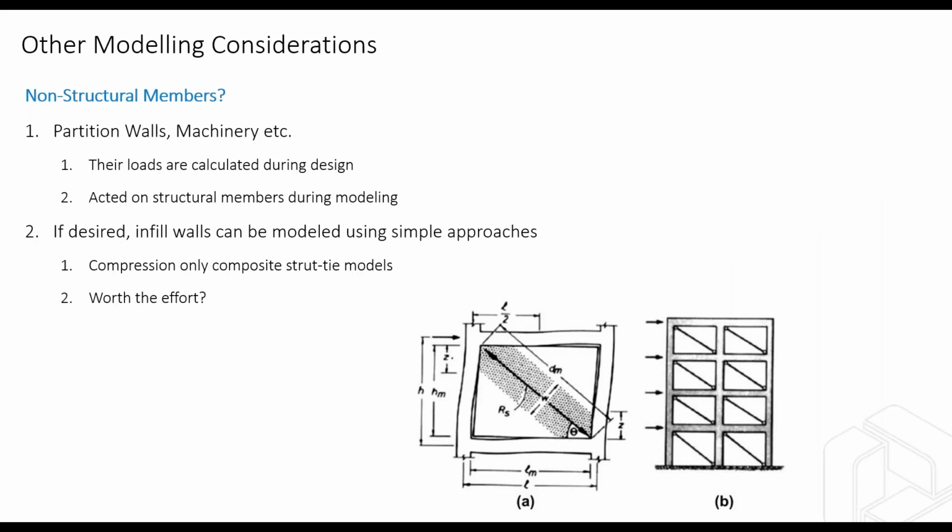What about the non-structural members? In the buildings, of course, we will have partition walls and machinery. What we usually do is include their loads and calculate them during the design. And during the modeling, we apply them on the structural members. But in performance assessments, if you desire, you can model the infill walls with simple approaches. You can include them as compression-only composite strut and tie models.